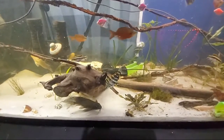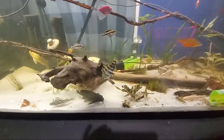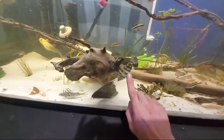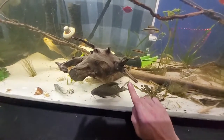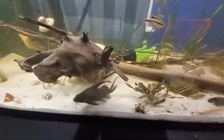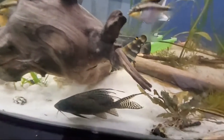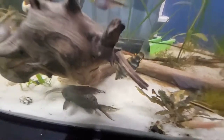Oh, Paradise Spider, super cool. What fish are you calling a Paradise Spider? This guy right here? He's a headstander. But that might be a different name for him that you just said that I wasn't aware of.